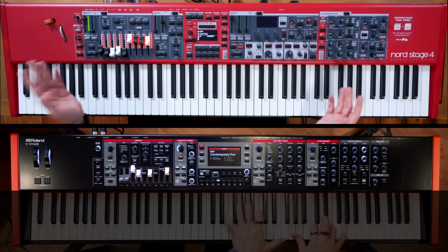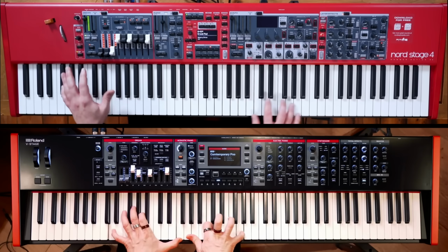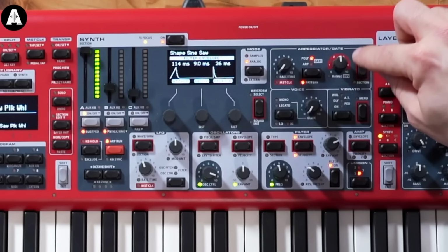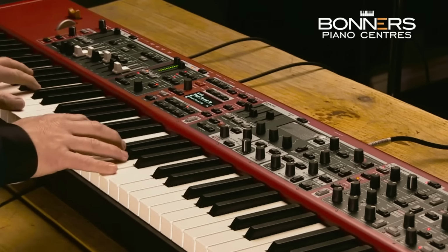The biggest downside is that there really isn't a whole lot of space to put anything else on top of the keyboard. 2 areas where I think the Nord pulls ahead are the sounds and the keybed, arguably 2 of the most important features on a stage keyboard.